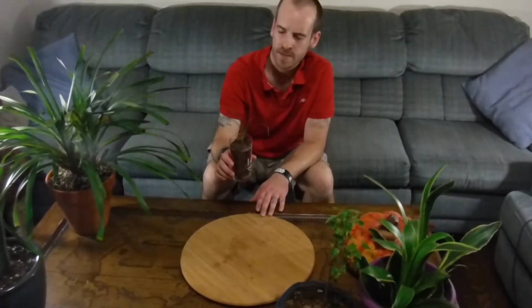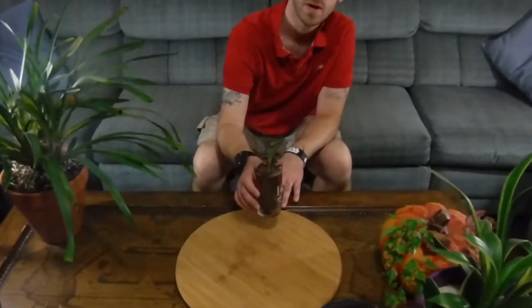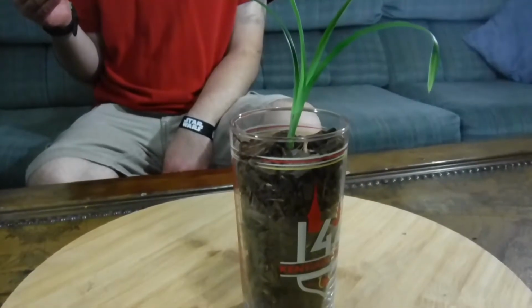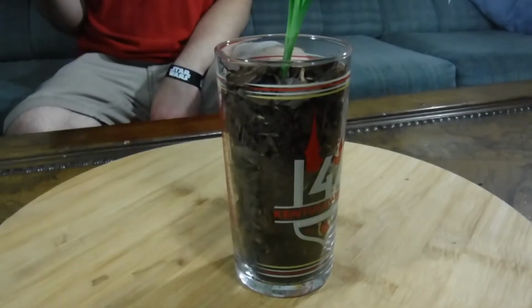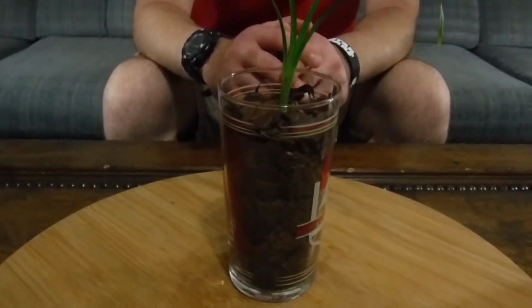Now, as I was telling you, about a week, maybe a week and a half ago, I got my orchids off of eBay. This is the newest one. This is my newest Cymbidium, and it's doing rather well. You can tell that the leaves are kind of a lighter apple green, which is pretty much ideal for where they want to be. Other than that, this plant is doing pretty well. I'm excited about it.